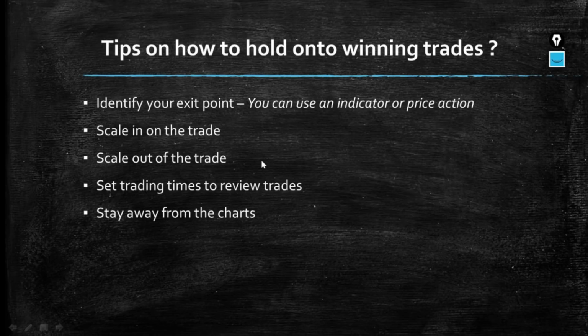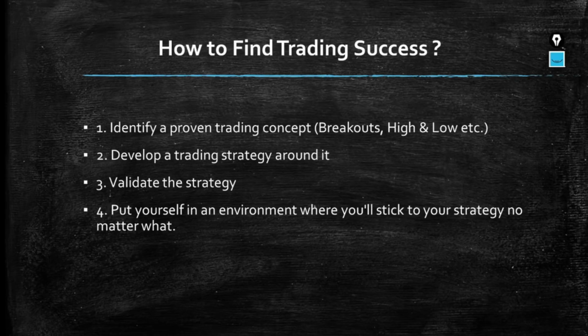So now we're done with this topic, guys. I hope you're enjoying the lesson as it is. We can continue, and remember, after covering all this lesson, guys, we're going to be analyzing the market together. So last but not least, guys, how to find your trading success. I'm going to wrap this as quickly as I possibly can.